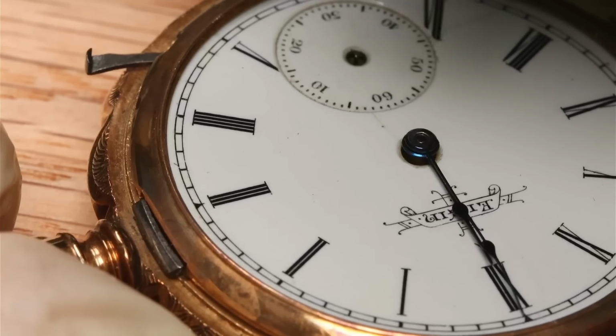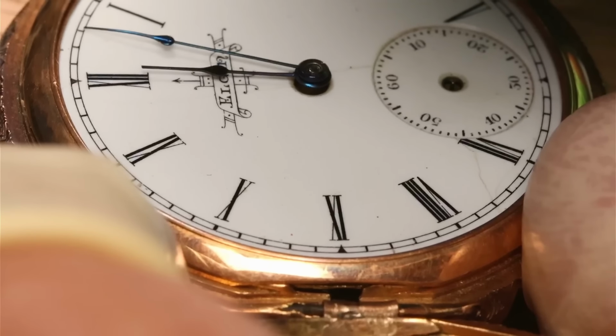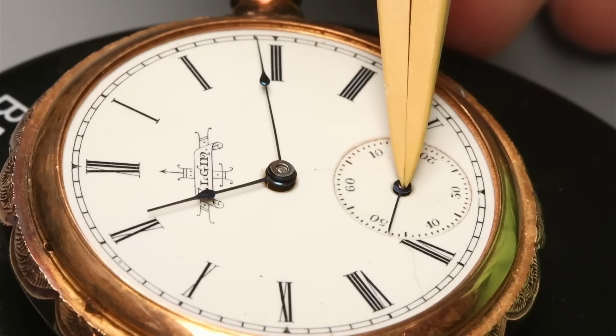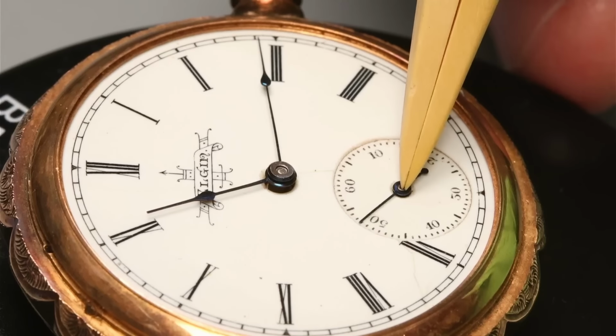There we go. Here again, check it to make sure it's clearing. Sure enough. And then here's your seconds hand. Just kind of tap it on, and it's running good.